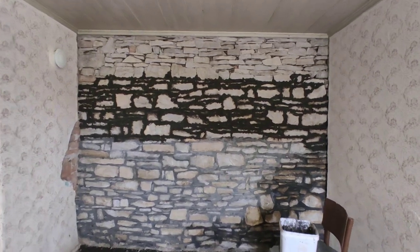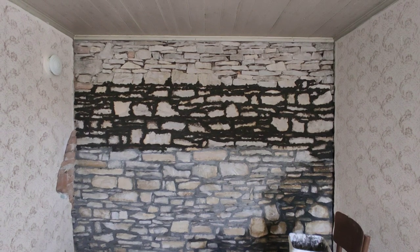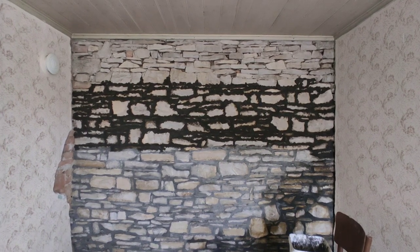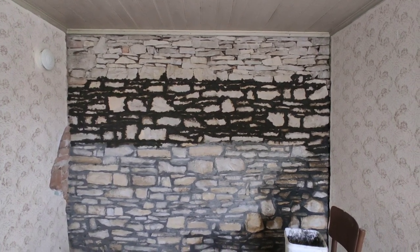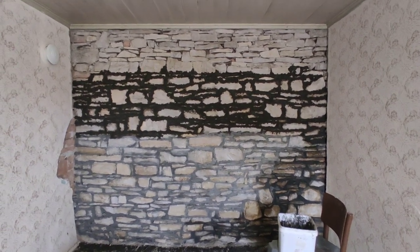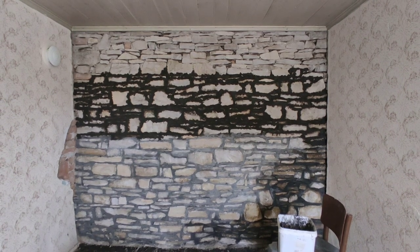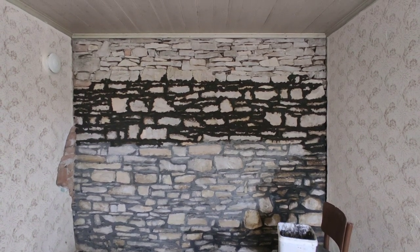Pleased with the amount that I've managed to get on so far. I think I've already done more than I anticipated for the day, but I'm going to try and see if I can do another small mix and just get a little bit more on. As long as I leave myself about an hour to brush it all down, then I should be golden.